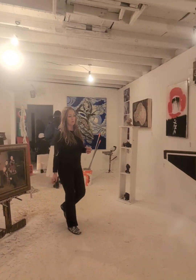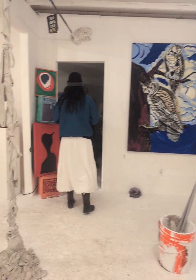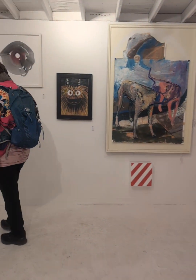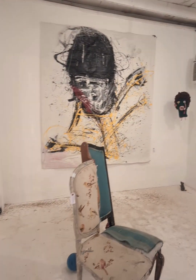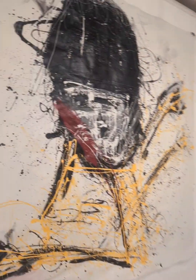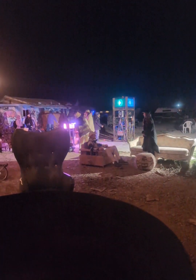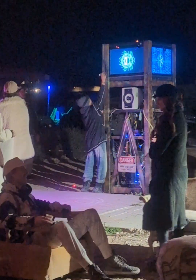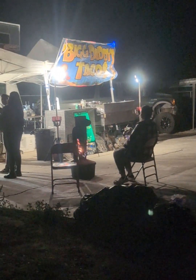Since we've already seen the performance, we didn't stay for the whole thing. Instead, we came to this art gallery. They have champagne and oysters for everyone that views their work. Check out this huge cauldron fire pit. I want this at my camp. Oh, it's at the community center.